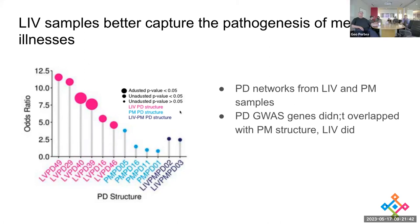And yeah, I think what they wanted to show is this difference between the PM Parkinson's disease structure and the living. And yeah, even though only two remain significant after adjusting for p-value. Okay, thank you.